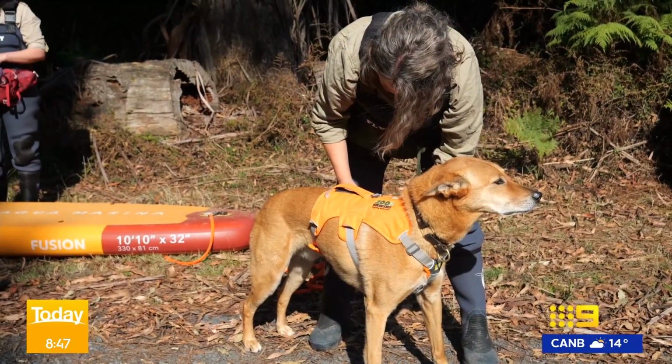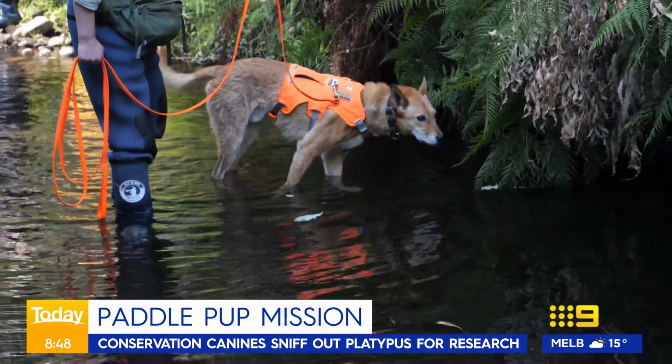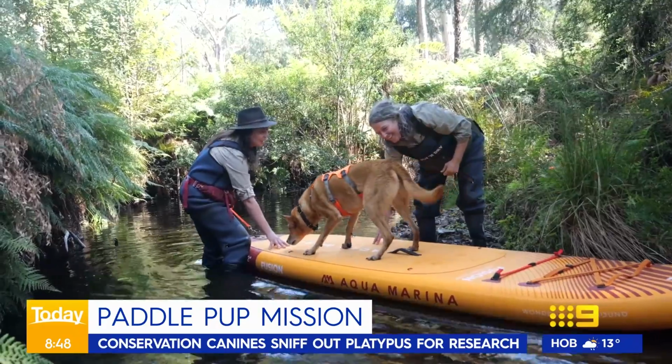Well, they are the paddleboarding pups on a mission to stop the extinction of an elusive native species. Better known as Zoos Victoria's Wildlife Detection Dog Squad, the team is now using their powerful noses to locate platypus in the hard-to-reach habitats.